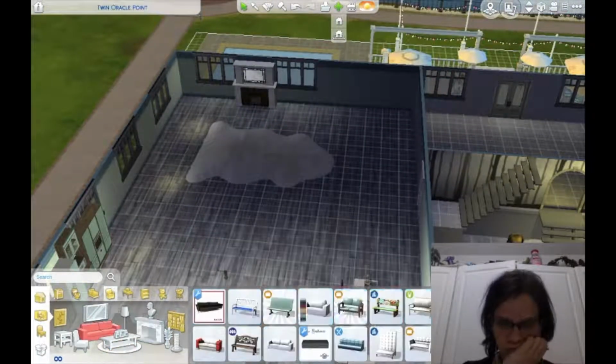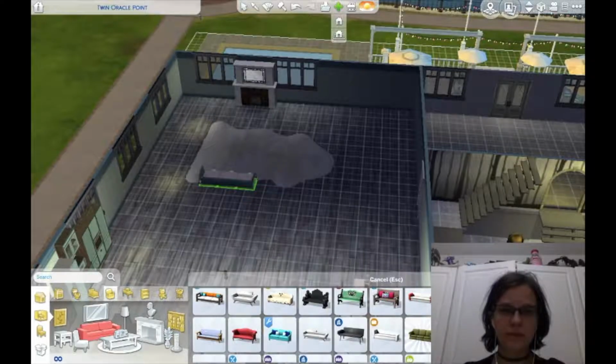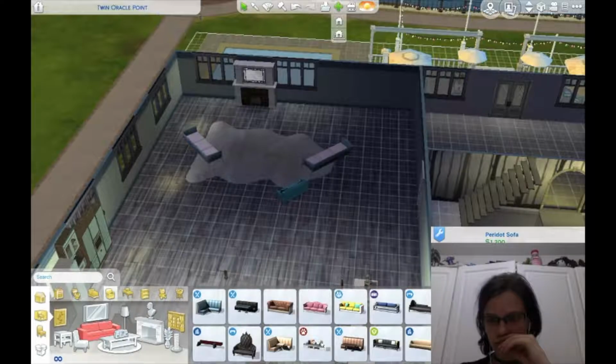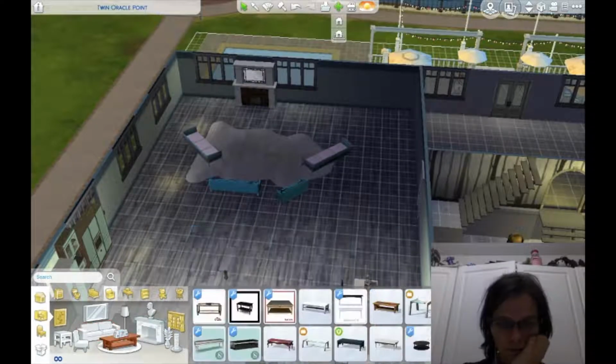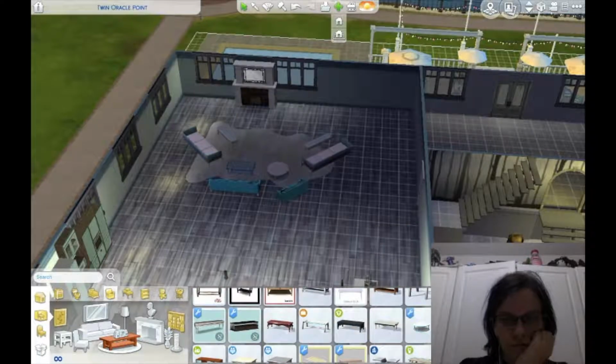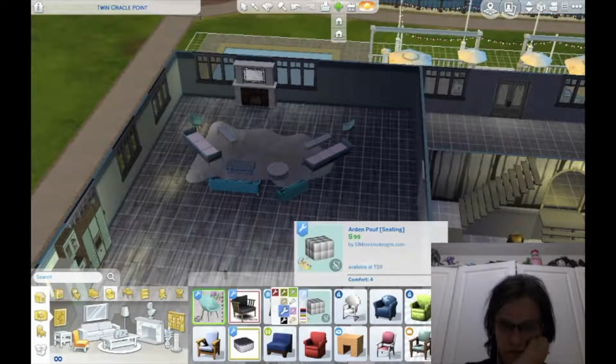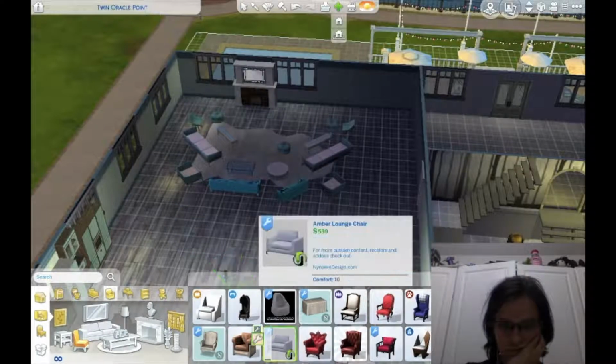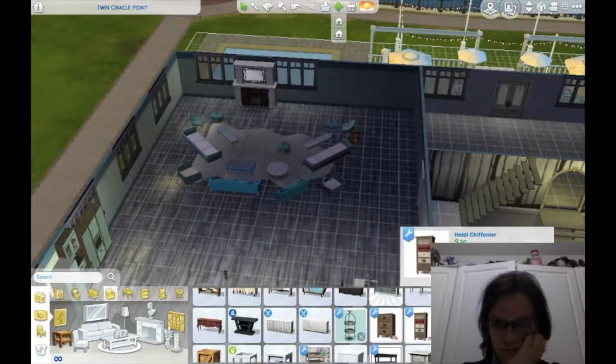And then this is the living room, and it's ridiculously huge. Look at all these couches. Just watch. 1, 2, 3, 4, and then there's more chairs. There's 4 couches and then chairs. There's 2 chairs and all these tables and ottomans. There's 2 more chairs, 4 chairs.